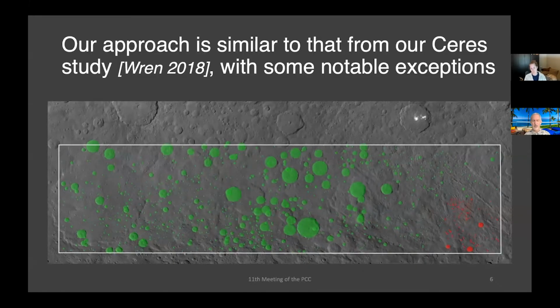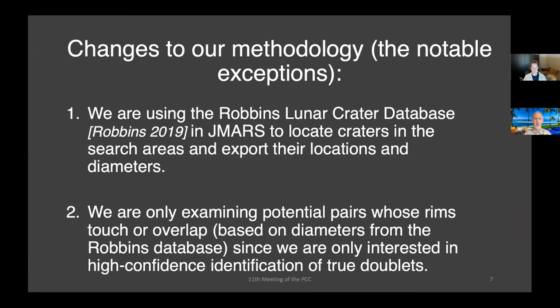Back in 2018, I did a study with Ron's help on Ceres, looking at doublet craters there. Our approach is going to be very similar. We're using the same basic steps, the same scoring system, but with a couple of notable exceptions, which I'm going to note on the next slide.